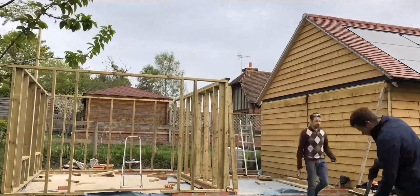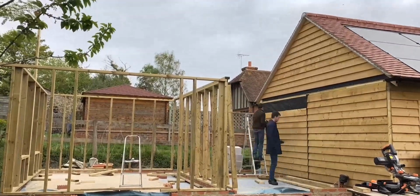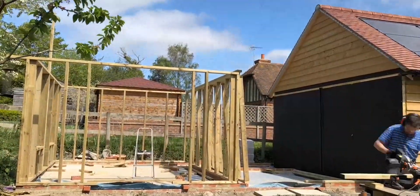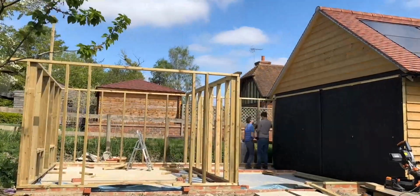So we could tie in the new building to the garage, we needed to remove the cladding to reveal the structure. The frame of the garage was thus connected to the frame of the shed and the studio, making it in effect one building.